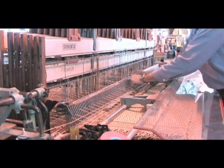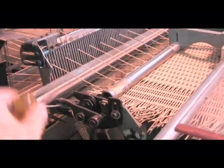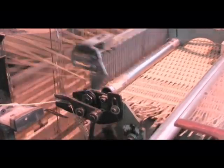Here, the Ewer loom, which uses a different process of weaving than the Lloyd loom, weaves a stout paper stake fabric to be used as tabletops.